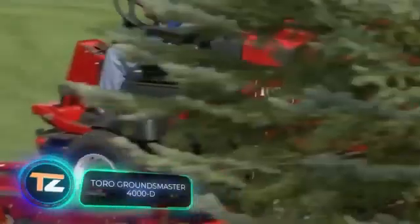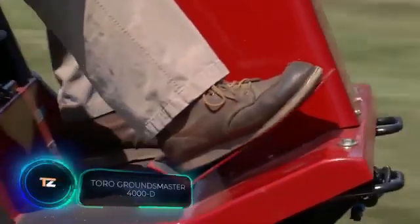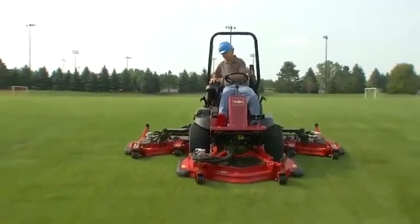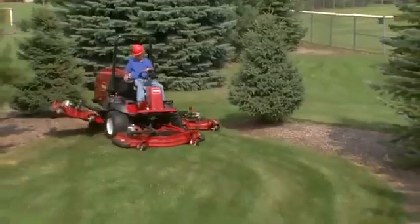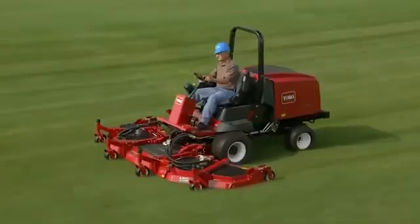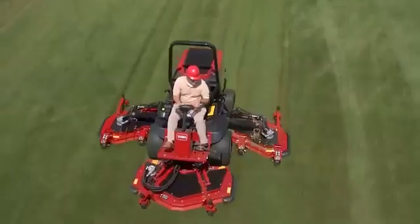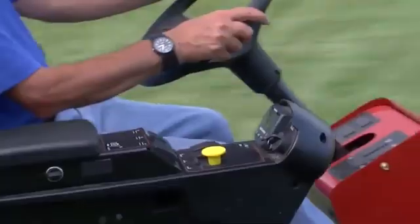Toro Groundsmaster 4000D. We believe that there is a secret competition going on between lawnmower manufacturers to see who can release the most incredible and smartest model. Right now, the Groundsmaster 4000D from Toro is winning, and you can see exactly why. But let's talk about the internal systems and the surprises that we can find there.